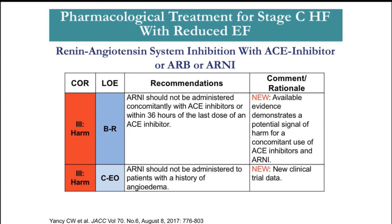That's why we waited on the lisinopril 40 36 hours before starting sacubitril/valsartan. And because the patient was on a good dose of an ACE inhibitor, we started at the moderate dose of the sacubitril/valsartan. The ARNI should not be administered to patients with a history of angioedema. That's why it wasn't the correct answer in the earlier case, where the patient had a history of angioedema.